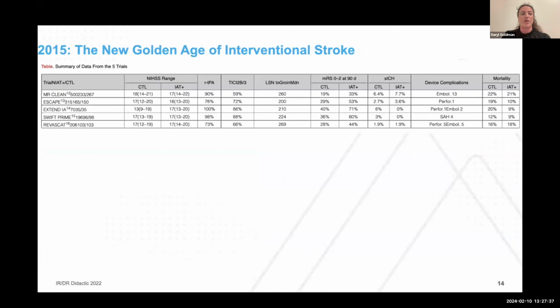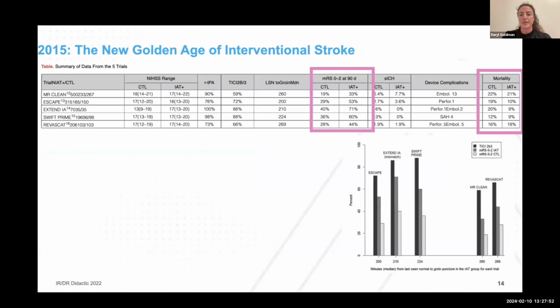And there's a ton of trials, but most importantly, there's MR CLEAN, which really started to show that the benefit of endovascular therapy with mechanical thrombectomy really outweighed, was better than IV TPA alone. The big thing is that trials from this time period, MR CLEAN, ESCAPE, EXTEND-IA, SWIFT PRIME, and REVASCAT really were showing us our clinical guidelines for patient selection early on. So we talk about the mRS, which is a patient's modified Rankin score, their baseline functional status, their NIHSS, and then we could look at their mortality risk benefit based on these preclinical indicators.